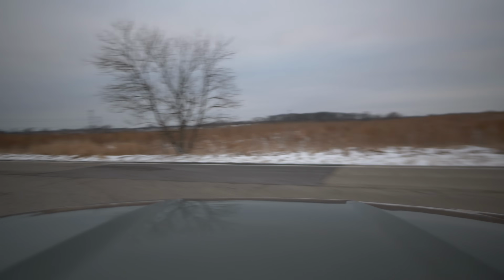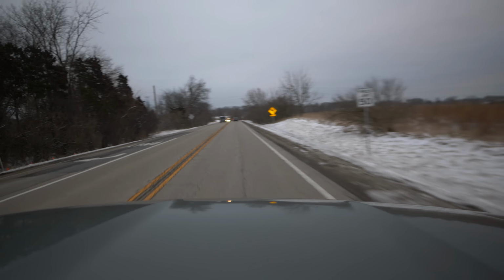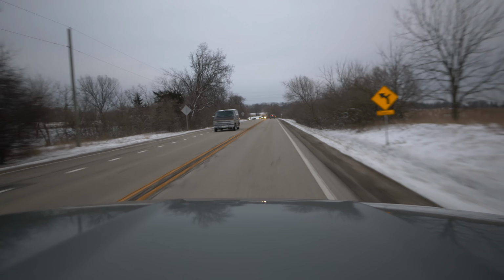The tuning of the stability and all of that, the traction's great. And if you had snow tires on this thing, it would be hilariously good. But as it stands, I feel like it is really good for what this is. And I know a lot of people knock it. I have zero problem with that.